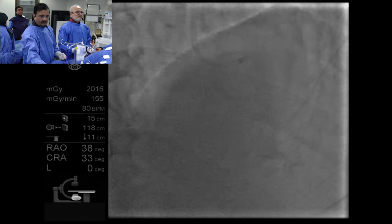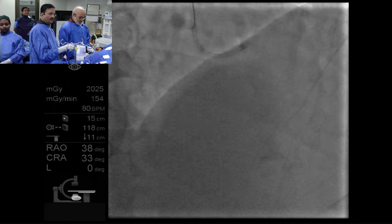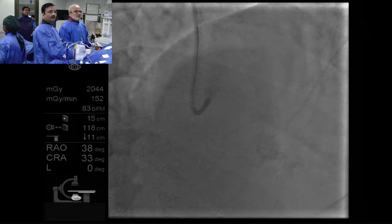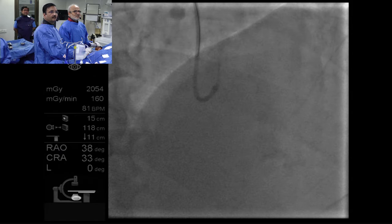This lesion does not have much calcium, or if at all, it's a fibrocalcific lesion. And we should be able to finish. Hey, it came out. Scout. It's almost like an AP. Oh, no. It's like, okay. That no-torque catheter, Scout.